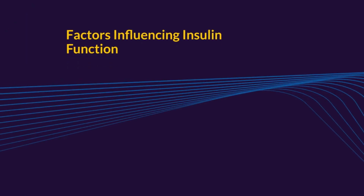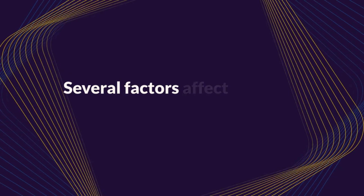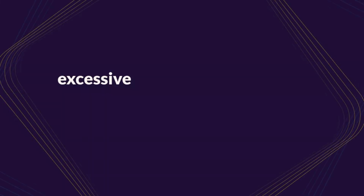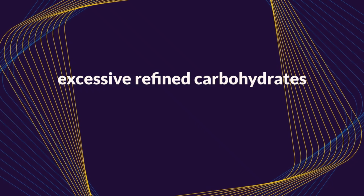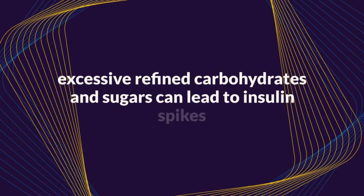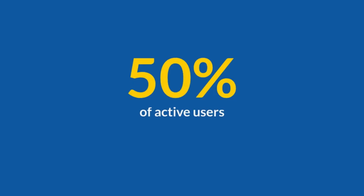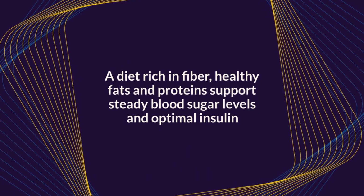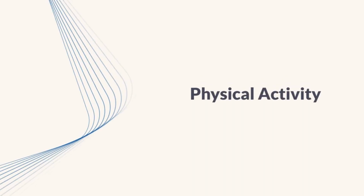Factors influencing insulin function. Several factors affect how well insulin performs its functions. Diet. Consuming excessive refined carbohydrates and sugars can lead to insulin spikes and, over time, insulin resistance. Conversely, a diet rich in fiber, healthy fats, and proteins support steady blood sugar levels and optimal insulin function.